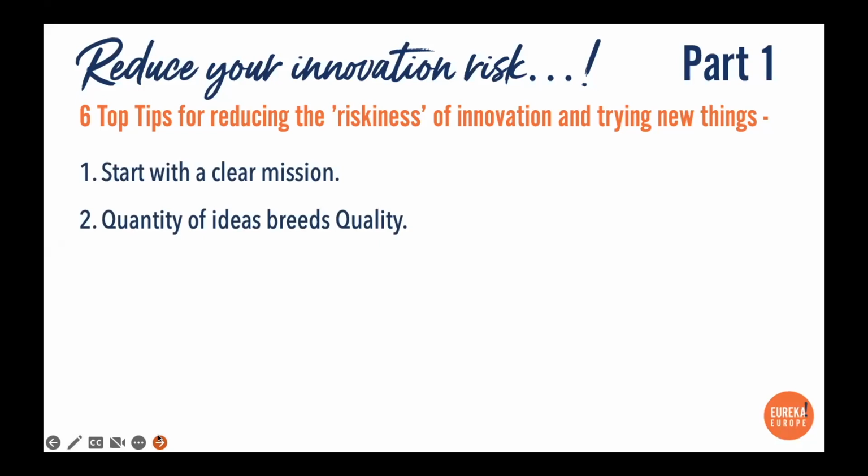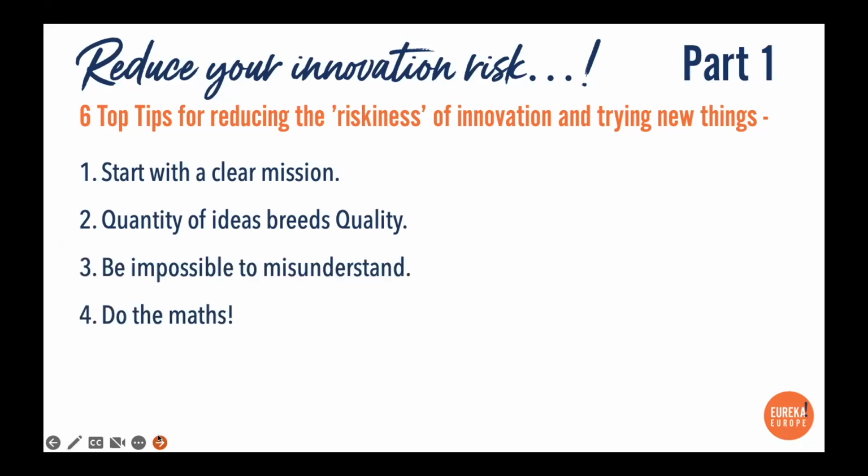Starting with a clear mission, what you need to be innovating on and why. Alignment through the business on that mission, making sure that you have a high volume of ideas so that that innovation pump is primed and you don't get too wedded to any one idea. Be impossible to misunderstand, communicate with clarity.